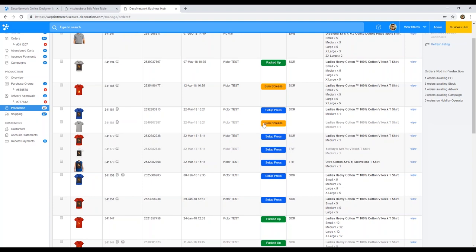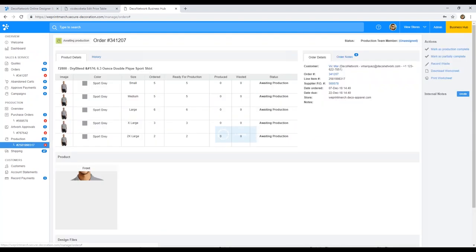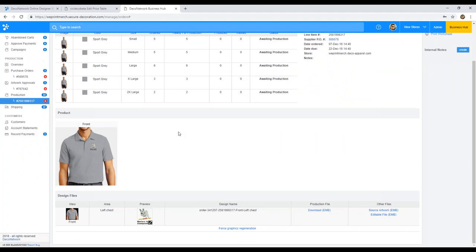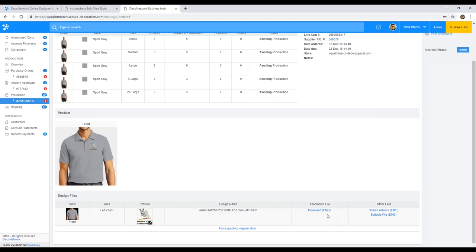Okay, so let's go ahead and finish up with this order here. So again, we're looking at this top order for embroidery. So let's take a look. Let's view the order details. Again, we get the summary of the item, the quantities, the sizes, all of that. Down at the bottom is where we're going to be able to download that artwork. And once again, the system has consolidated both the digitized image and the text into one EMB file that we can go ahead and download and then take to our machine to embroider.